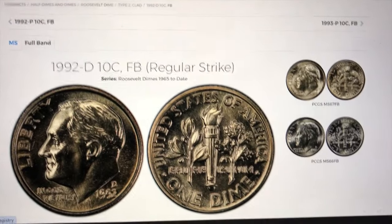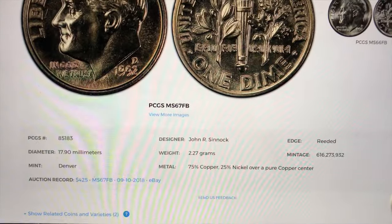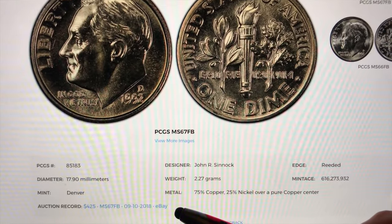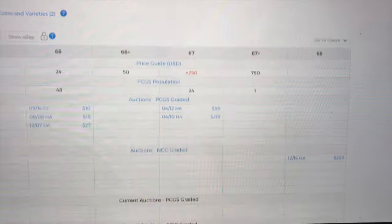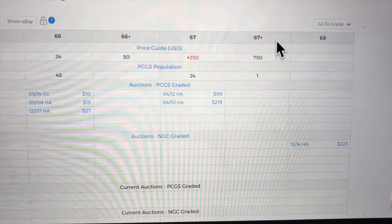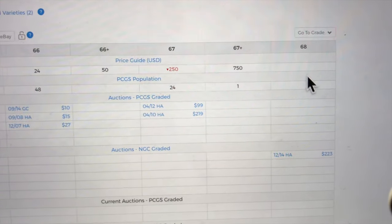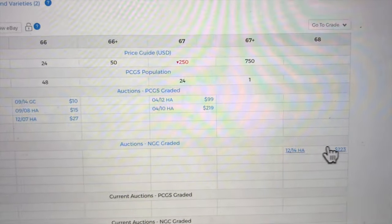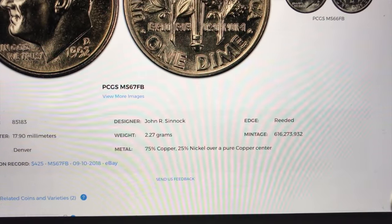The Denver Mint PCGS also has some really highly graded coins. And this one here, you see it's a mint state 67 full bands. One sold at auction for $425, but let's see if they found anything since. So what we do is we go down, we look over here, and we see that not only have they found a higher level one, a 67 plus, which PCGS says is now worth $750, but again, NGC has graded one at mint state 68, which would be worth something over $750. In current values, probably well over $1,000.